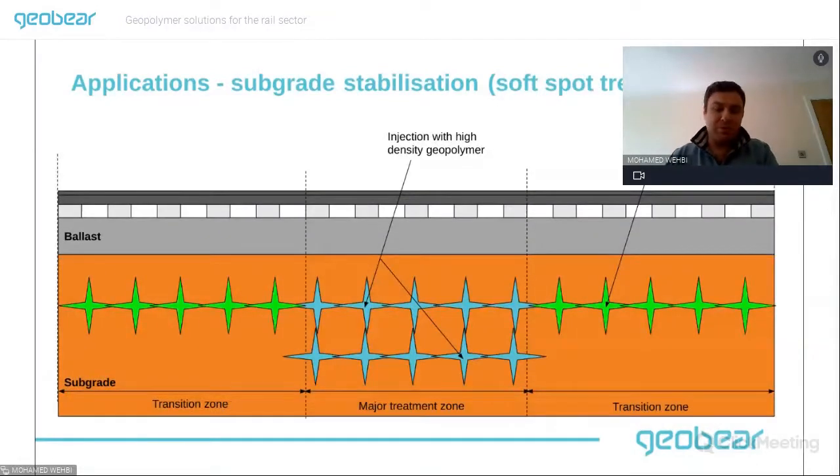We can use this treatment because our equipment is really lightweight, easy to move, maneuverable and mobile. We can treat very discrete soft spots, so we don't have to do the whole treatment for the entire length. If you know the problematic location, we can do a targeted approach where we treat a soft spot with a little bit extra on the sides to create a transition. So we can apply this treatment at discrete locations.